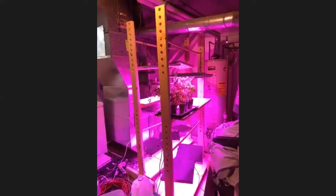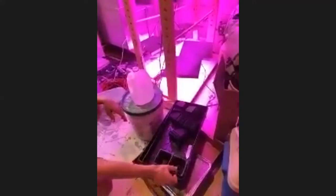So here are the sizes I used. I think they're, I don't know, 2.5 by 2.5 or 3 by 3, and they just fit right in here like this. So you can fit 18 or whatever in this, and then you can just water this whole tray and it just soaks it up from the bottom, which is nice.